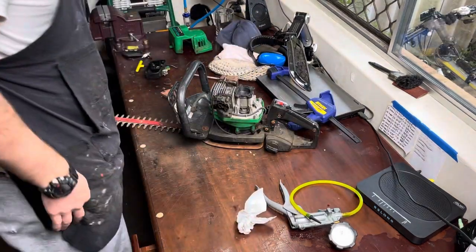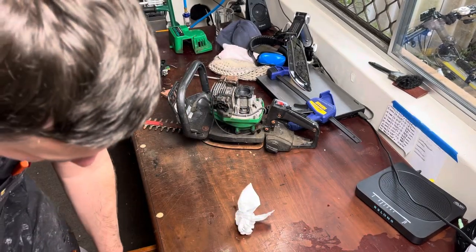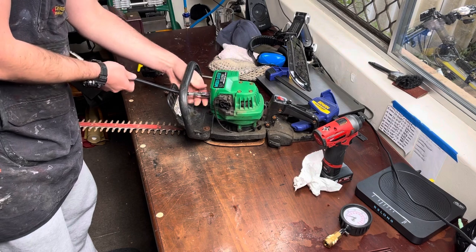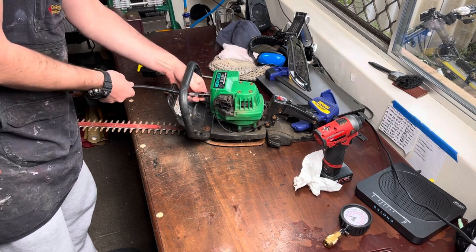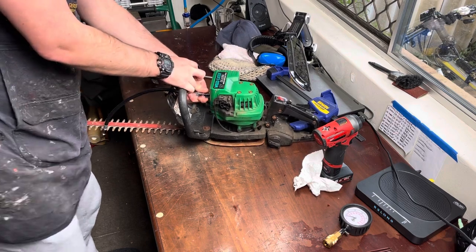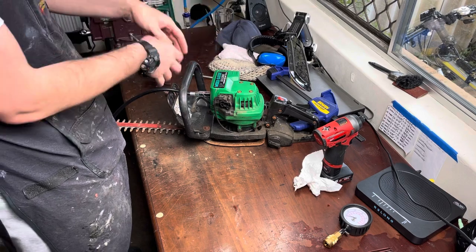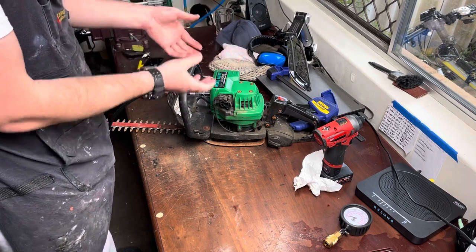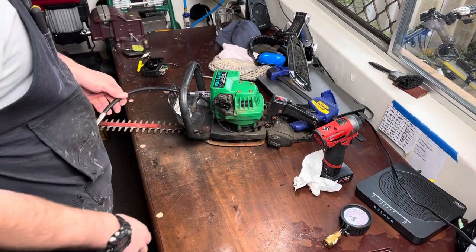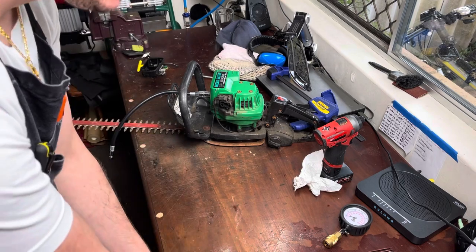Okay, compression test next. Oh no, look, I'm going to say 150, even though I find it hard to believe myself. I'm going to say 150, maybe 140. I mean, it looks good. Inside the cylinder, the piston looks good, the rings look good. It is slightly worn, there's no more machine marks there, so I'd say 140 to 150, even though it feels like it's less than 120 psi.